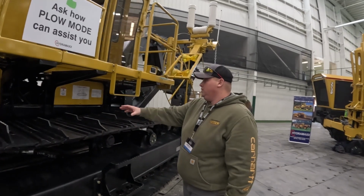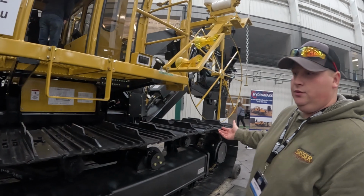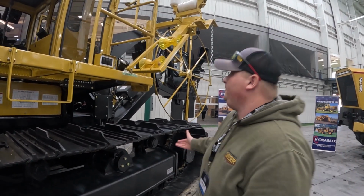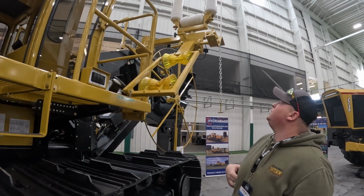As we come back to the cab, you still have the track frame, a fairly long track frame, I would say. I don't know what the equivalent would be. It's longer than a D6, probably a D7, maybe a D8. Then we've got this, which is going through here.